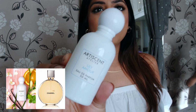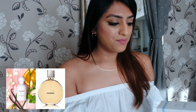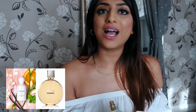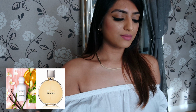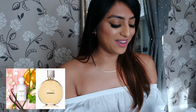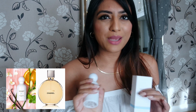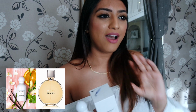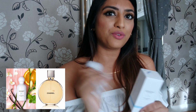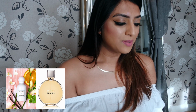Next up we have Lily Amour. This one is supposed to be a dupe for Chanel Chance. It has jasmine, water lily, patchouli, vanilla and musk. Initially it does smell very similar, actually. It's springy, fresh, floral, with powdery scents. Pretty much like Chanel Chance. I do find this one faded the quickest though, so it probably lasts about 3 to 4 hours and does need reapplication.